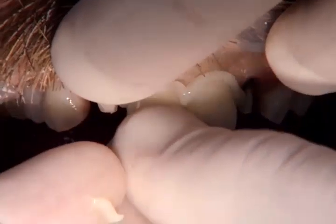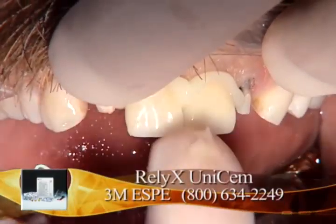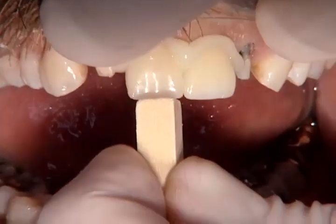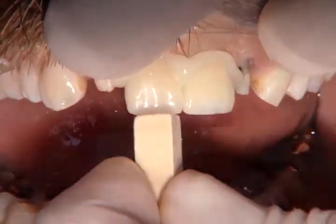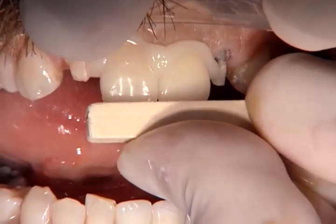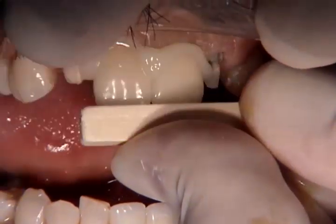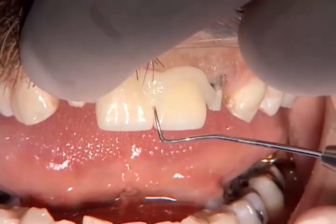And here I just happen to be using 3M ESPE's RelyX Unicem. This happens to be a self-etching resin cement. It's a great cement. It really is a universal cement. It can be used for everything but veneers. I'm using it here really just so you get to see what it looks like. My assistant's coming in and curing that for just about 2 or 3 seconds so I can remove the excess cement while it's in its gel state.